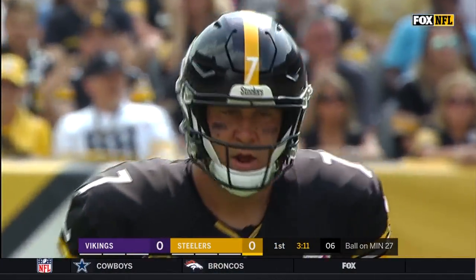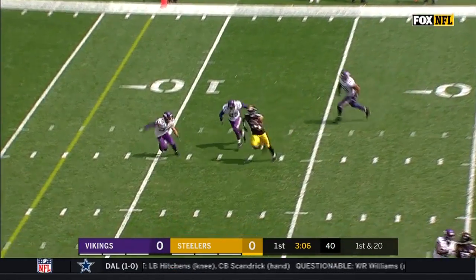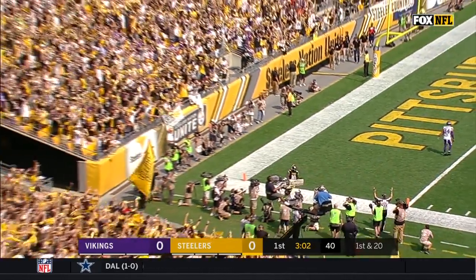Crowd into it. From the 27-yard line, following the penalty, pass is caught by Bryant. He's inside the 5 to the end zone. Touchdown!